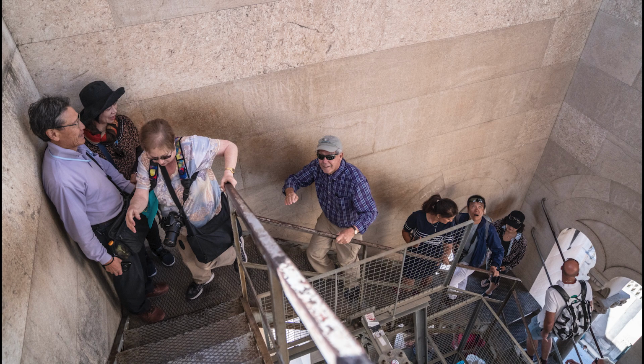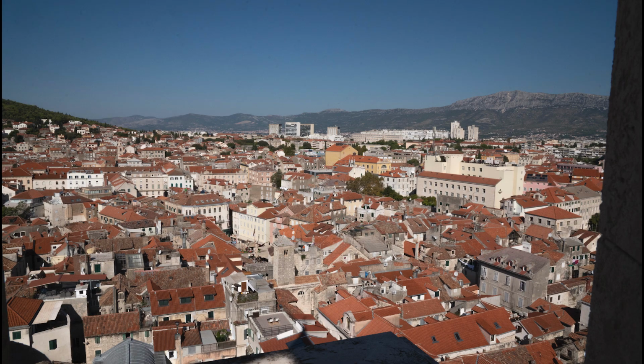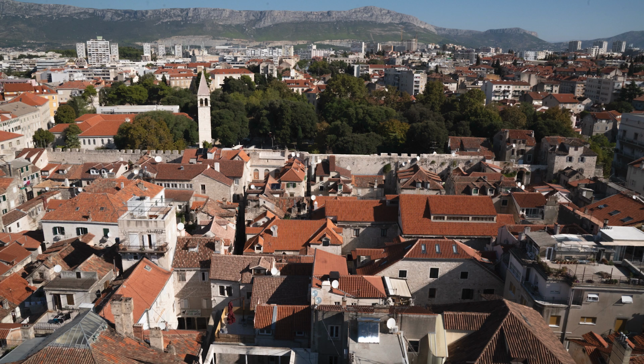Wow, can they carry a tune? Energized by the singers, we take on the St. Domnius bell tower. In many places, the steps are so tall and narrow that only two can pass by turning sideways. But the effort pays off as we catch great vistas of the city and harbor.